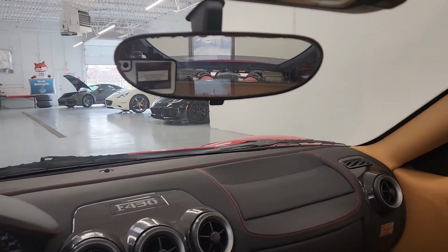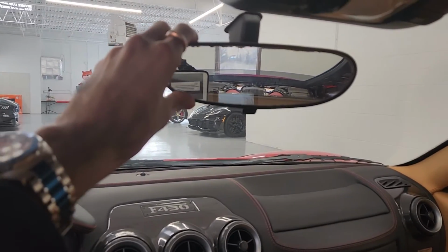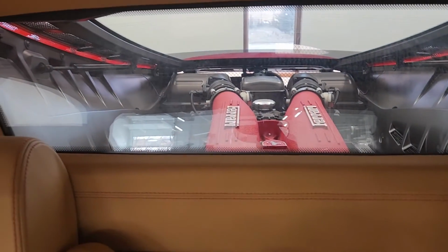The rearview mirror is one of the best mirrors in the industry. The reason why I say that is because you could see the engine in the back. I mean, obviously the mirror is pretty normal, it's not anything crazy. What I meant by that is that we can see this absolute beauty, this 4.3 liter naturally aspirated V8, 490 horsepower.